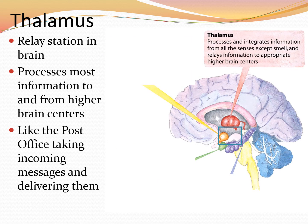First, let's talk about the thalamus. Right? So this processes and integrates information from all the senses except for smell and relays information to the appropriate higher brain centers. That's very important, right? So it's kind of like a relay station in your brain. It processes all your senses, right? All your five senses go to your thalamus, and then your thalamus says what part of the brain needs to process that information. So it processes most information to and from higher brain centers.